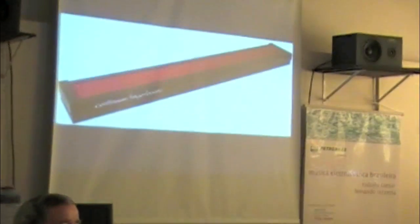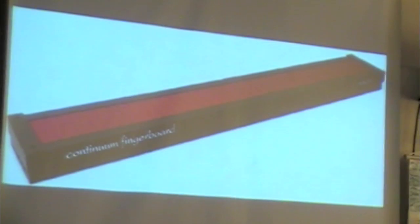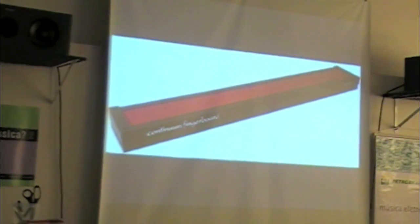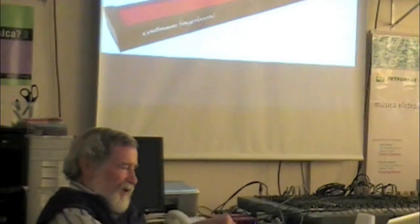This is a continuum fingerboard. While we're on the subject of keyboards, I thought I'd show you some other approaches to multi-dimensional keyboards. This one does not have discrete keys, but he refers to it as a keyboard. It's a row of rods, and he uses Hall effect sensors to sense the displacement of the rods.